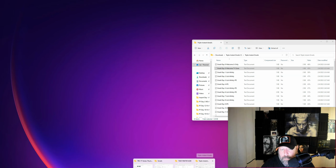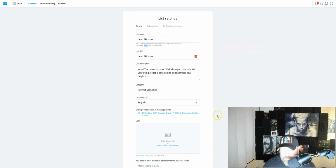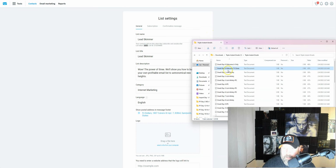It tells you if you're doing the triple instant, right? Oops, my bad. Sorry about that. Right here. So List Infinity only, okay? Or the triple instant clone. And then List Infinity, List Infinity, List Infinity, and IPS, IPS being our second instant income system, should you choose to use it. You don't have to, right? You can just load up the List Infinity only emails and you're fine. I think we've got about 5 or 7 of those. And so you're good.